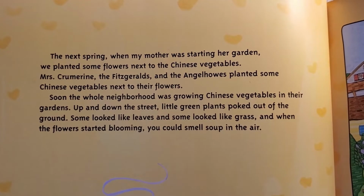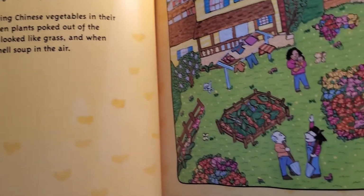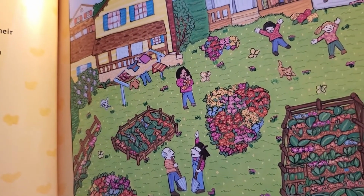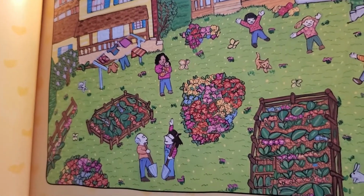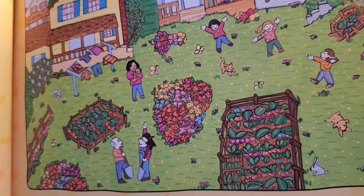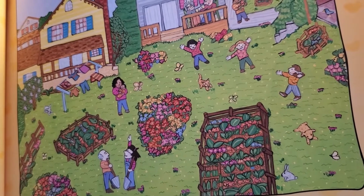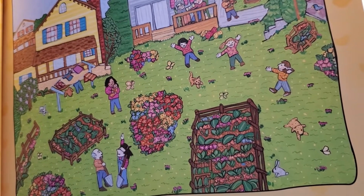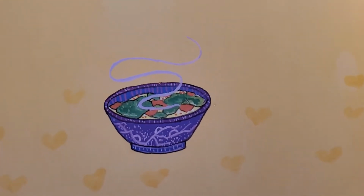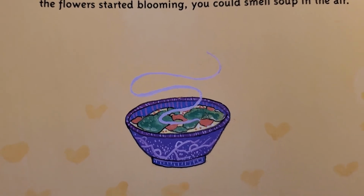The next spring, when my mom was starting her garden, we planted some flowers next to the Chinese vegetables. Mrs. Crewmarine, the Fitzgeralds, and the Angel Howes planted some Chinese vegetables next to their flowers. Soon the whole neighborhood was growing Chinese vegetables in their gardens. Up and down the street, the little plants poked out of the ground. Some looked like leaves and some looked like grass, and when the flowers started blooming, you could smell soup in the air.